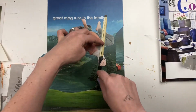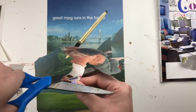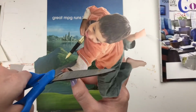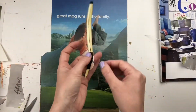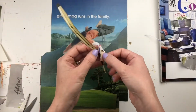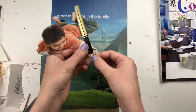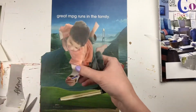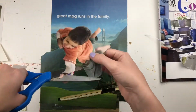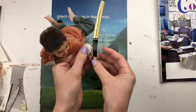So I think I'll experiment with this a little bit and see what works. I may even cut into his thumb a little bit so that it looks like his thumb is overlapping the pen as well on the other side, just to get it to where it becomes a really believable collage. And learning how to cut through one picture to overlap and insert another picture is a really fun trick with these collages. I like to think of this as a manual mode of something like Photoshop or Illustrator.